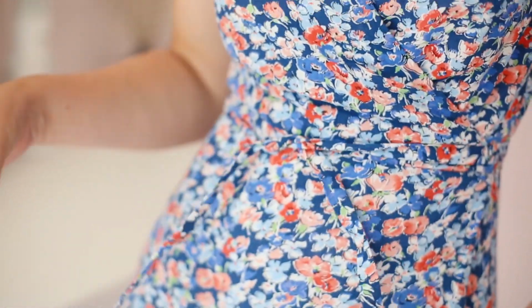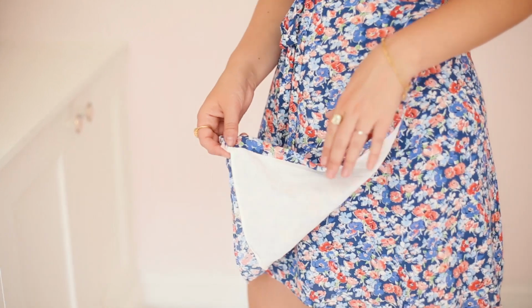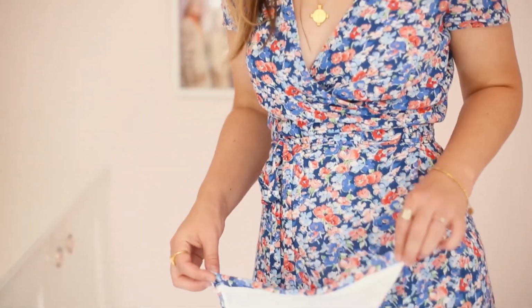It's lined as well. I feel like a lot of wrap dresses are quite expensive and they're unlined, and you kind of just think, what am I paying for? Whereas this is a really lovely one. It's got a nice white lining inside, which I'll do a nice cutaway of.